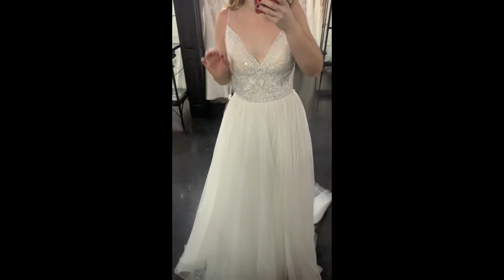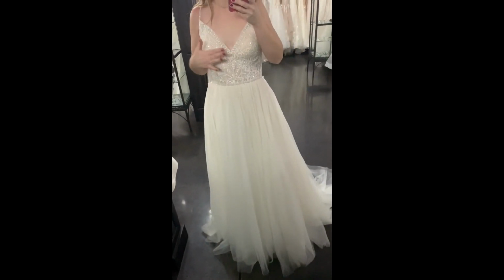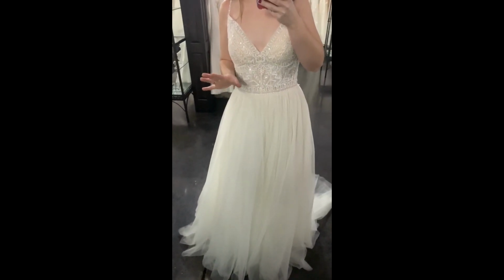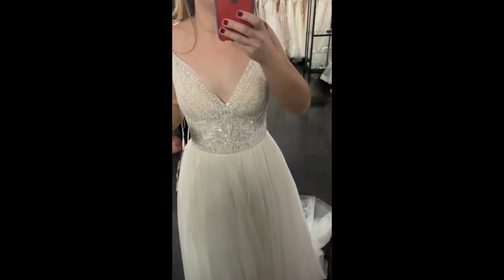So again, what's great about this trunk show is every dress that I've tried on so far is a 14 bridal. So I'm going to check the other ones, but that's great for everyone that's wanting to try on, because we like to have all different sizes. So again, noting it is a little big on me. I have it clipped and I have a very small bust to begin with. So the top is definitely big on me.